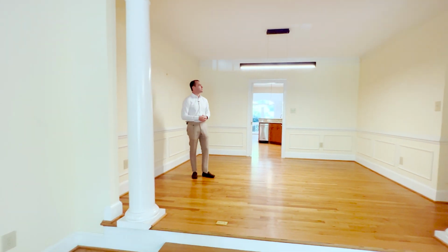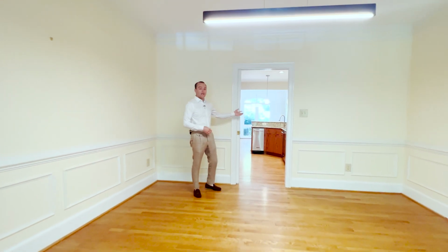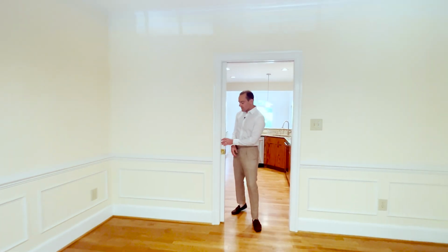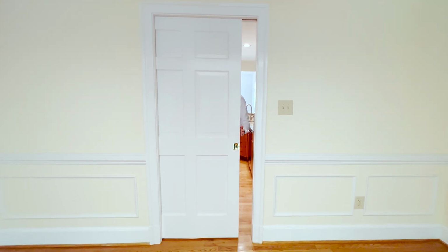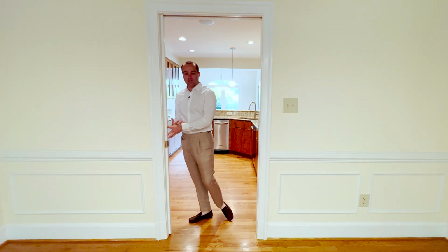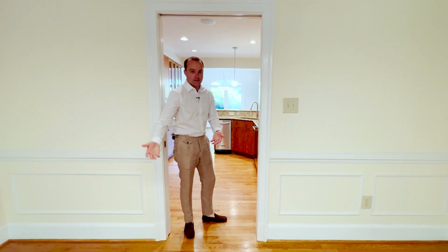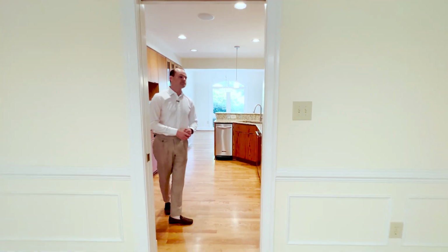So coming up into the dining room, moving through the dining room, we have a service door moving to the kitchen. So we have this pocket door here, which provides a little bit of privacy if you, say, are doing a catered event and you want to have the catering a little bit separated from where you're entertaining. But then also you can leave it open if you're wanting to have people be able to flow nicely into the kitchen from the dining room.